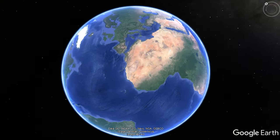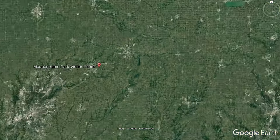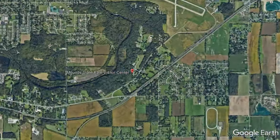This is Mounds State Park. It is located in Anderson, Indiana, 40 miles northeast of Indianapolis.